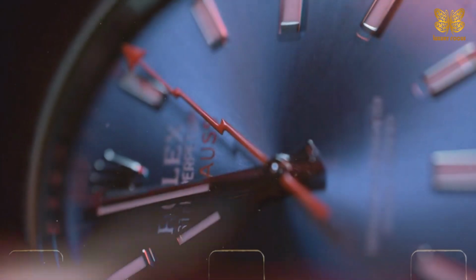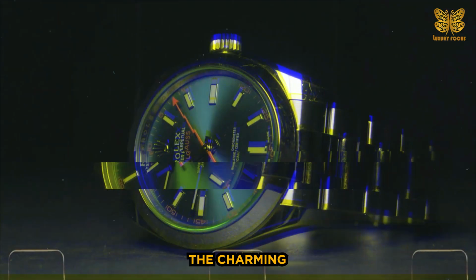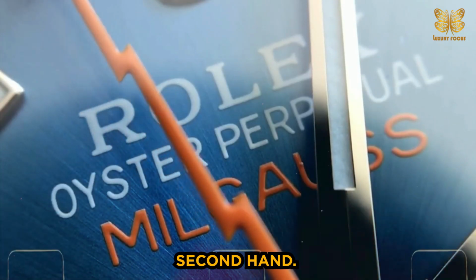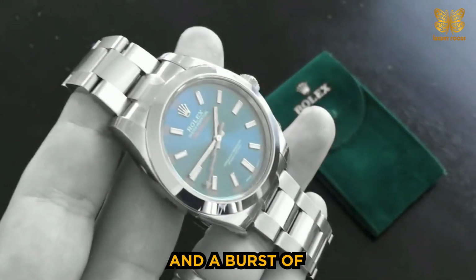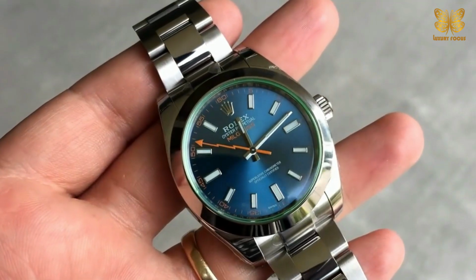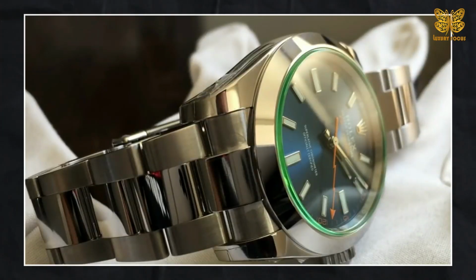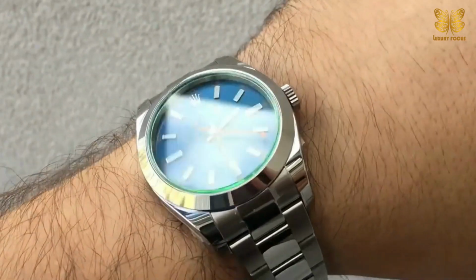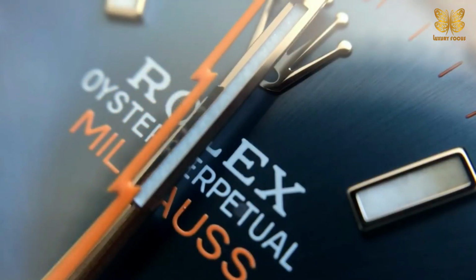What drew me to it were the playful and quirky elements, the green sapphire crystal case, the charming Z Blue dial, and that funky orange lightning bolt second hand. It had character, a sense of playfulness, and a burst of colors. I appreciated that it wasn't too serious or formal. The dial looked stunning in the light, and the watch had a substantial presence on my wrist. Wearing it always brings me joy, and if you haven't tried on the Milgauss in Z Blue, I highly recommend it.